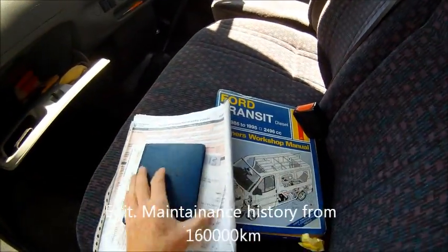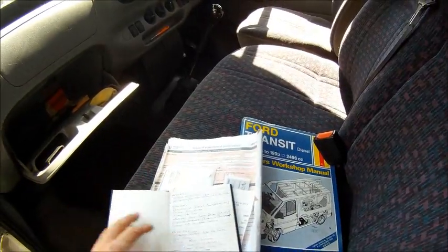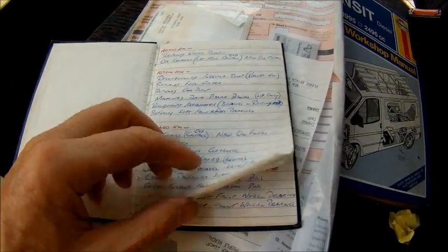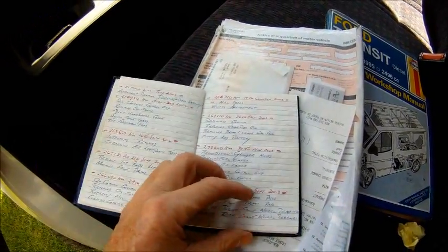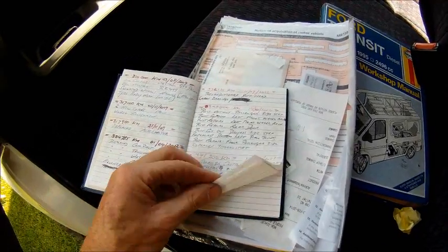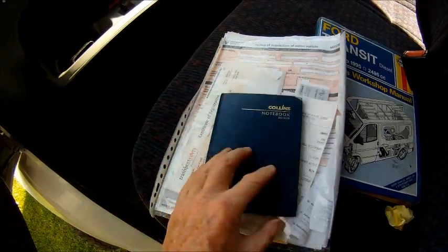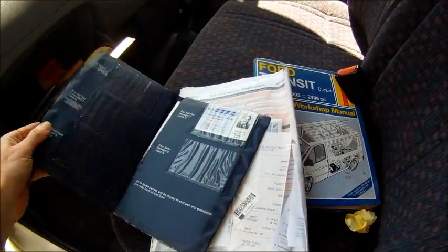There's a logbook which starts at 160,000 kilometres, and it lists every bit of maintenance that's been done: all the tyres, all of the oil changes, all of the filter changes, all of the battery replacements, all of the wheel alignments right up until now. So it's a very good maintenance history. There's the original Ford book.